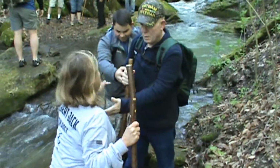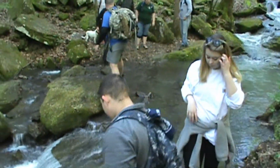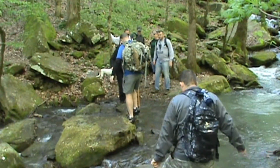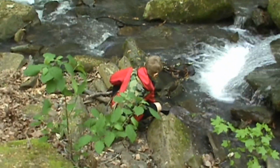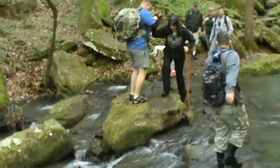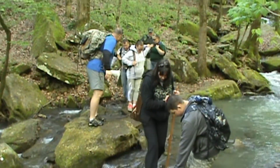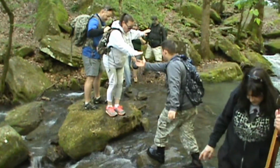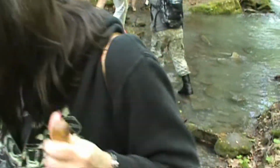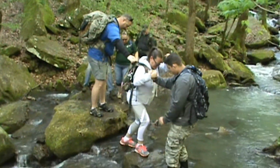I got it, Robert. All right, Robert, take your time now. No hurry. It's not that cold. Probably because your hand's already cold. Robert Jack, VFW 1322, Adventures in the Wilderness. Teamwork.